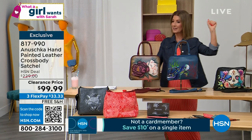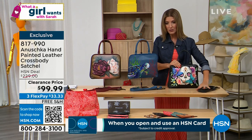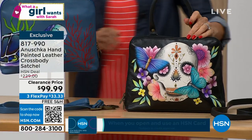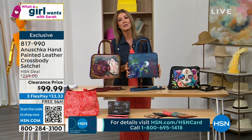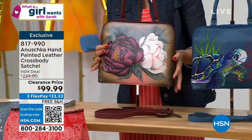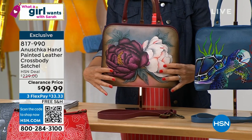Who's in the mood for clearance? A clearance on a Tuesday night from a premium handbag line. This is our beautiful choice that we're calling Day of the Dead, right? And this is a very, very popular style. This one has the black background. Then you can choose our next option, which is the beautiful blue. It's Turtle Reef. And then over here, we've got it for you in Floral Grace, which has a little bit of the pinks and the nudes and the floral designs.